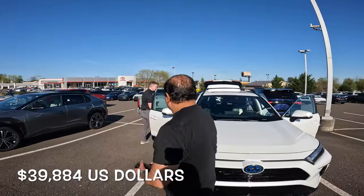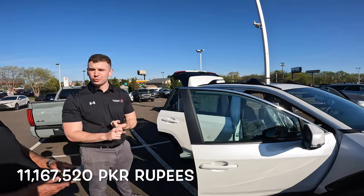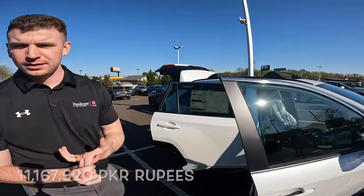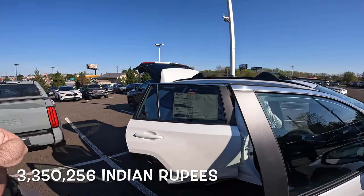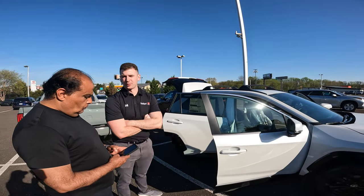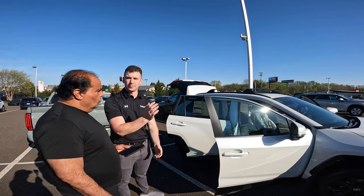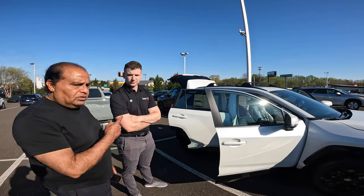39,888. It has the convenience package, which gives you a moonroof and power liftgate. Weather package, which gives you heated seats, heated steering wheel, and rain sensing automatic windshield wipers. So if it starts raining, it has the capability to turn the windshield wipers on automatically. So this is 39,000 US dollars.